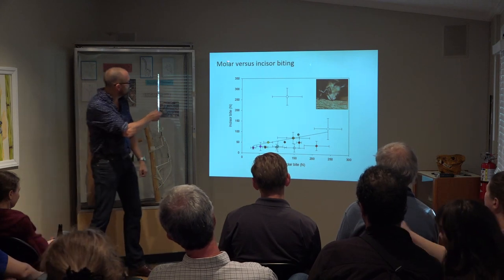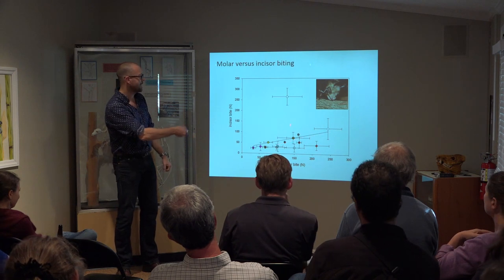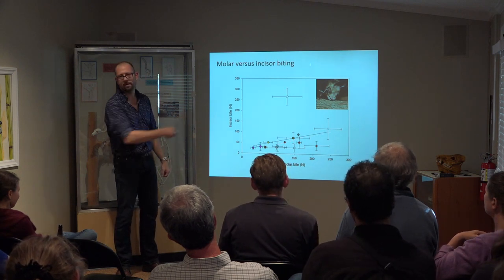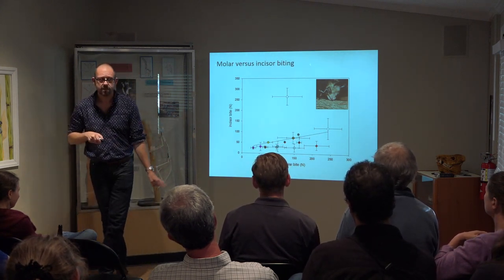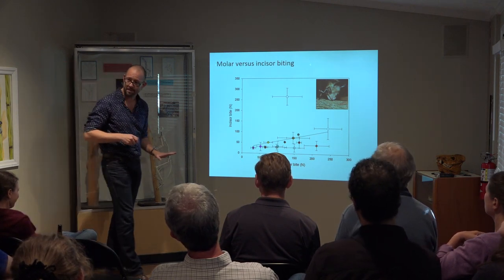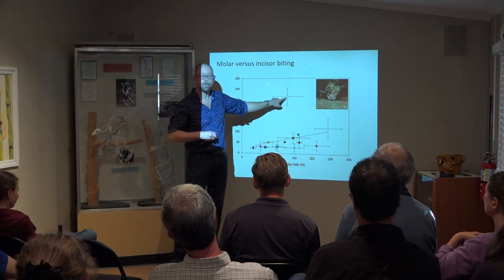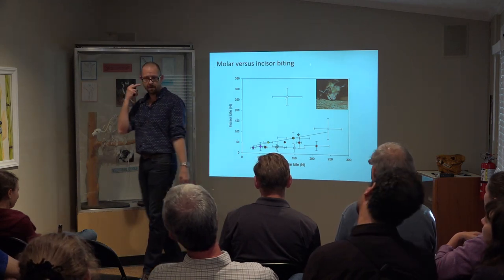I told you we measured molar and incisive biting. This is all the lemurs, a nice pattern. This is our outlier. This guy is doing something that no other animal I've ever measured, and I've measured thousands, does. It's biting harder, twice as hard, at the front of the mouth than it does at the back.